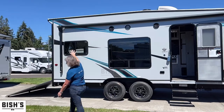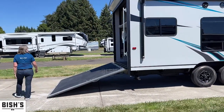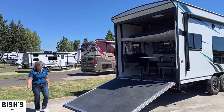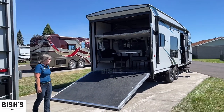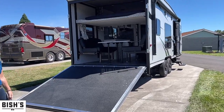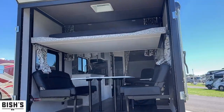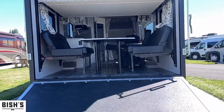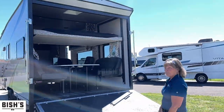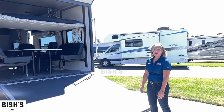Huge awning. Takes up most of the travel trailer toy hauler we got going here. So this is the fun part. This is where you can roll your motorcycles or your 4x4s up and park them when you don't have the living room furniture. But the other part is you've really got that indoor-outdoor feeling. So you actually could enjoy this just the way it sits. No toys involved, just so that you could be in the great outdoors and really have a nice view. You could back this up to a lake or the ocean and just sit right there and just enjoy everything.